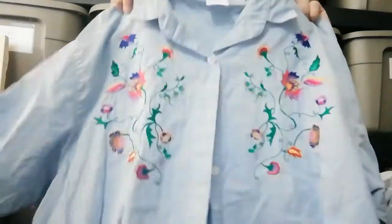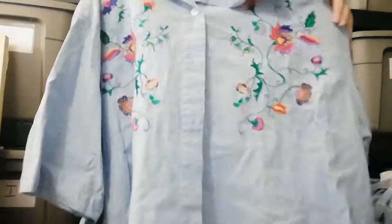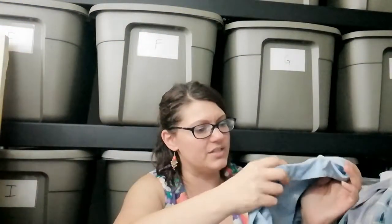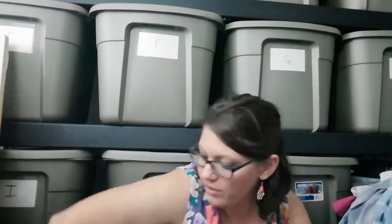Again, sort of the vintagey, ugly, cool for somebody. It's sort of a 90s embroidered chambray shirt, short sleeves. I just loved how vibrant the embroidery was, and it's a bigger size too. The size tag is cut out, but my guess would be that it's probably a women's 1X or 2X, something like that. And it's a little bit longer too, so it's almost more of a tunic length.